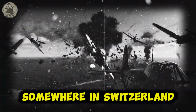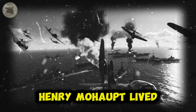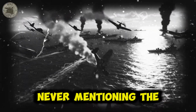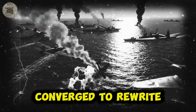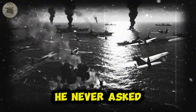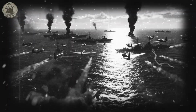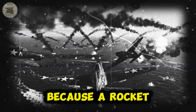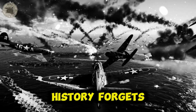Somewhere in Switzerland, far from the battlefields his idea helped shape, Henry Mohaupt lived out his final years quietly, never mentioning the morning when physics, steel, and necessity converged to rewrite the fate of the infantryman. He never asked for medals, never sought recognition, never knew how many parents got to see their sons return because a rocket spun true. But the battlefield remembers, even when history forgets.